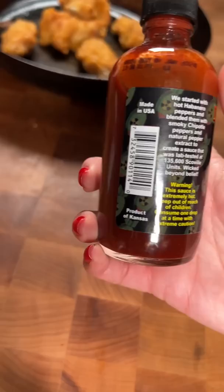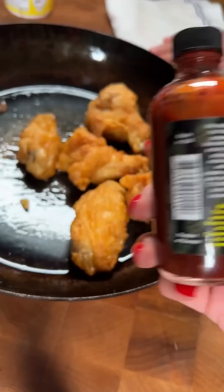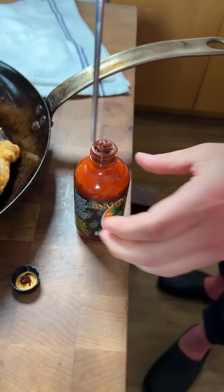So this says consume one drop at a time with extreme caution. Oh, that's some baby stuff. We're doing this. Going all in. Okay. Today you see Matt cry for the first time. Alrighty, well then you pour the sauce on. Basically, Matt was talking a big game and I couldn't wait to see him cry.